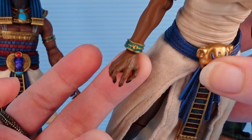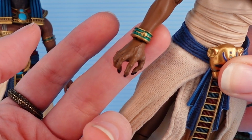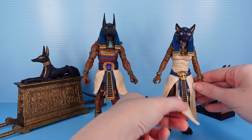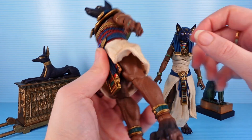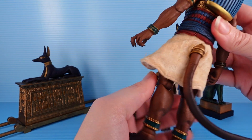I also like how veiny her hands are. You don't often see female characters with like veiny hands, but it gives her kind of an intensity. In addition to the beautiful clothing on them, these soft goods are wired, so you can kind of bend them in different shapes. The wire on Anubis, I feel, is especially stiff. Maybe that's just because he has a shorter skirt.